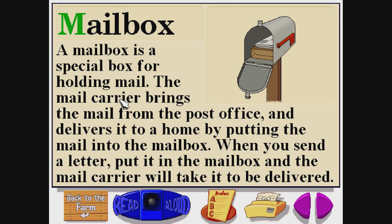Mailbox. M-A-I-L-B-O-X. A mailbox is a special box for holding mail. The mail carrier brings the mail from the post office and delivers it to a home by putting the mail into the mailbox. When you send a letter, put it in the mailbox, and the mail carrier will take it to be delivered.